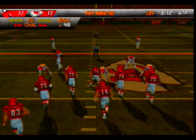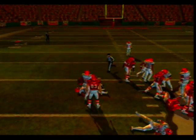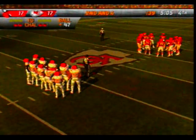Ball on the 48-yard line. Here it comes. Number 39 is the deep back. Hands it off. Sarah comes up to make the play. Number 39 with a nice burst through the middle that time. 5-yard pickup.